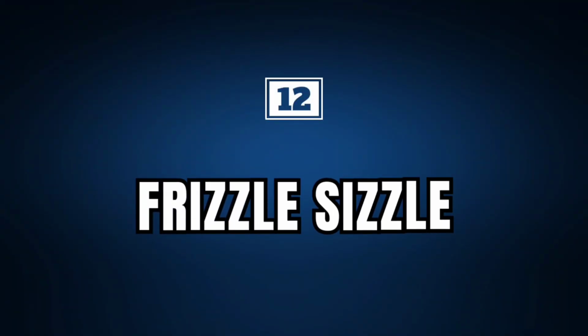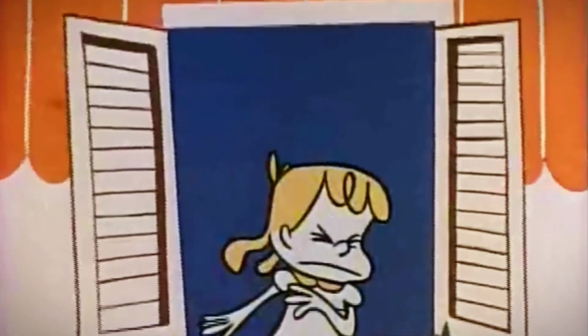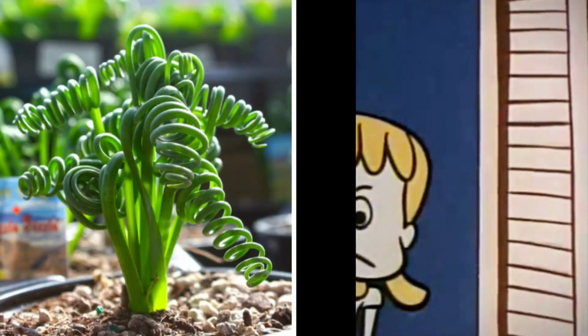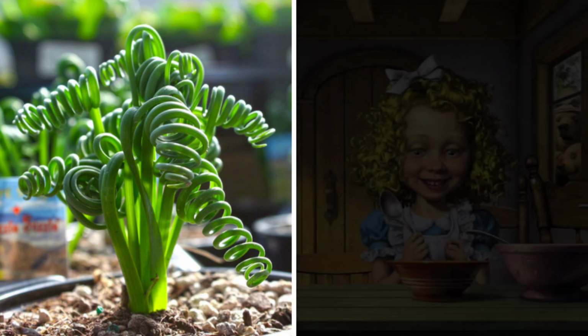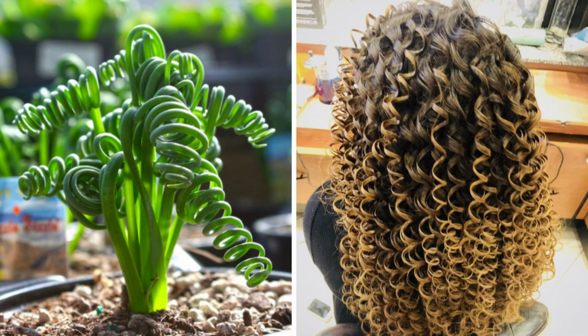Frizzle sizzle. You may have heard of the story of Goldilocks, a curious girl known for her beautiful curly blonde hair, but would you believe us if we told you that there is a plant that looks a lot like this character's hair? Not just hers, but any other type of curly hair.